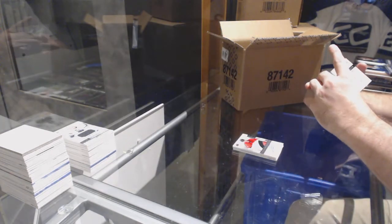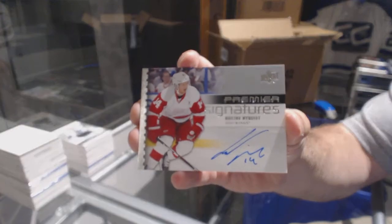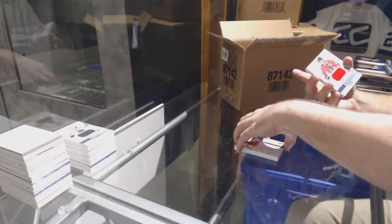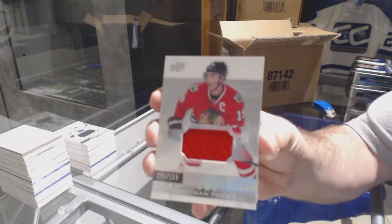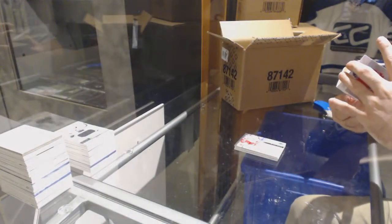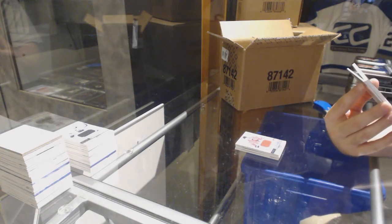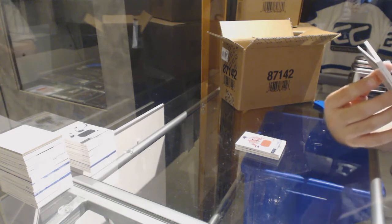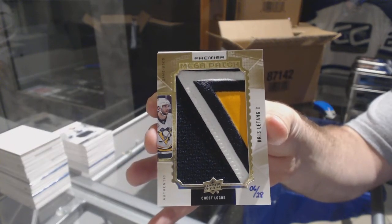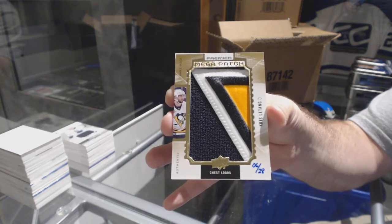For the Red Wings, Premier Signatures, Gustav Nyquist. For the Hawks, to $1.99, Jonathan Toews. Johnny T. That's nice. We've got a three-color mega patch numbered to 28 for the Pittsburgh Penguins, Chris Letang. Numbered to 28, Chris Letang.